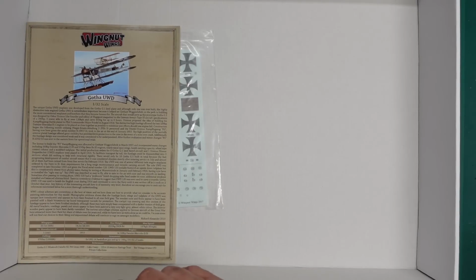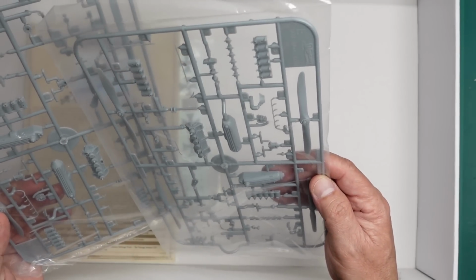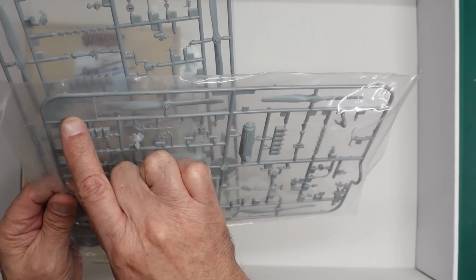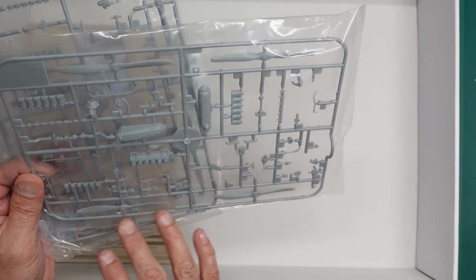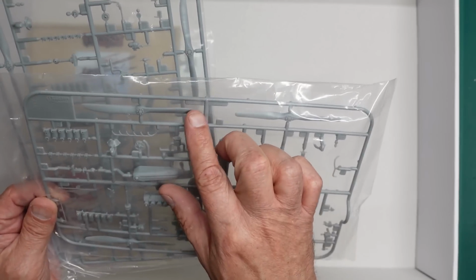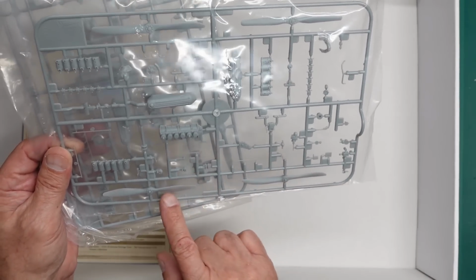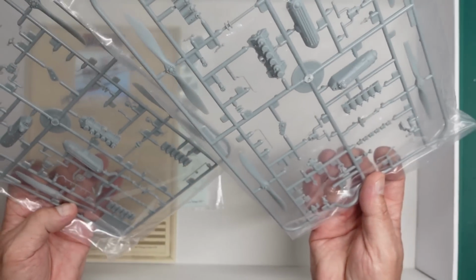As I was saying, as usual, Wingnut Wings have engine sprues. You see this one here, 1/32 scale, Mercedes D3. This engine and propeller layout will appear in many different kits. You can see there's the Heine, the Axial, the Neindorf, and the Wolf. So we're going to have at least 2 spare propellers, or 4 anyway.